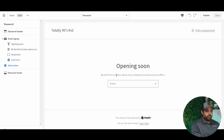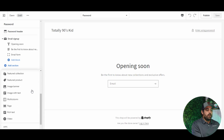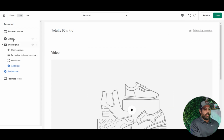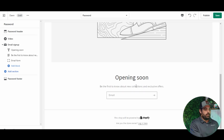So opening soon, be the first to know about new collections and exclusive offers. So you see, this has a little bit more context for them to put in their email address in here. Now let's see if we add a section. Click on show more. Awesome. So if you were to, for example, explain what this store is all about, maybe you want to have a quick video, right? A video that showcases what you're all about, maybe the products that you're going to be showcasing.